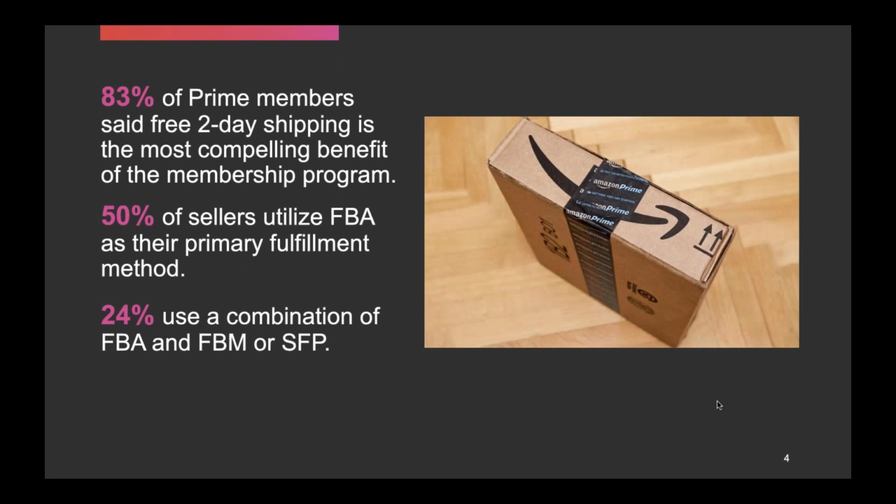For a holiday designed specifically for Prime members, having the proper fulfillment method is key. Our recent survey found that 50% of sellers utilize FBA as their primary fulfillment method, while 24% use a combination of FBA and FBM or SFP. But it's important to note that 83% of Prime members say that free 2-day shipping is the most compelling benefit of Amazon's membership program. And more than 2/3 say that Prime eligibility is a key factor they consider before selecting a product on Amazon. So sellers need to take into consideration the fulfillment method they have in place, given consumers' priority for Prime eligible products.